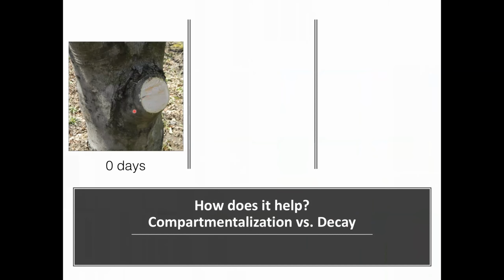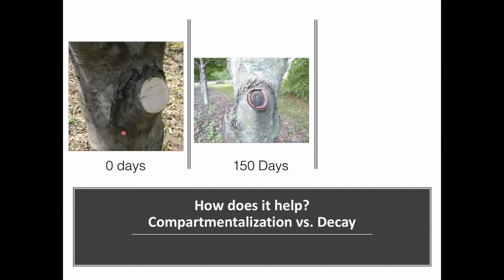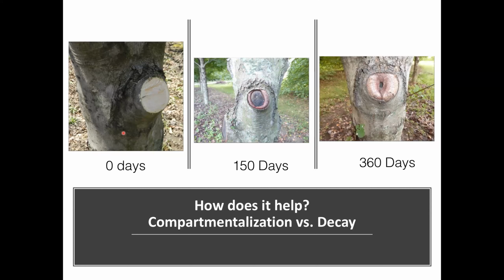So this is a good example of how long it could potentially take. This is a young, vigorously growing red maple in the nursery at Purdue. You can see at pruning time, this was 150 days later, and then 360 days later, you can see that it's almost fully recovered. So if it's young, vigorously growing, it can compartmentalize and prevent that decay from getting any worse. And again, that's our whole goal in the pruning process, is good, quick recovery.